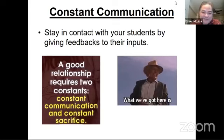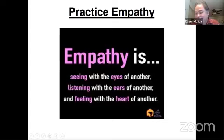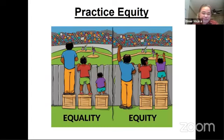Practice empathy. So what is empathy? This is putting yourself in the shoes of the other. Especially during the pandemic, when a student doesn't reply, try to put yourself in their place. Maybe a family member is sick, or maybe they just have one laptop and they have to use it alternately. Empathy is seeing with the eyes of another, listening with the ears of another, and feeling with the heart of another. And then equity.